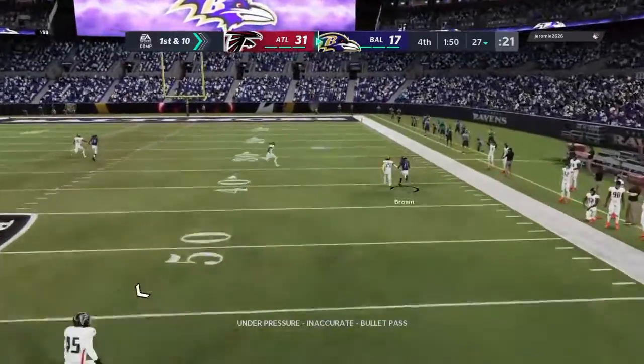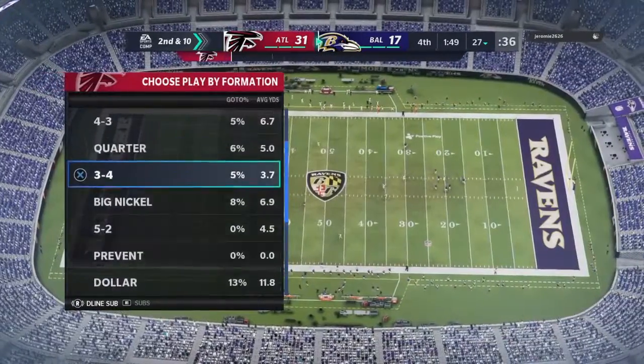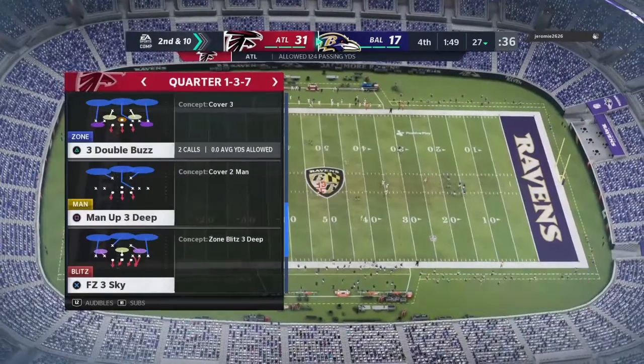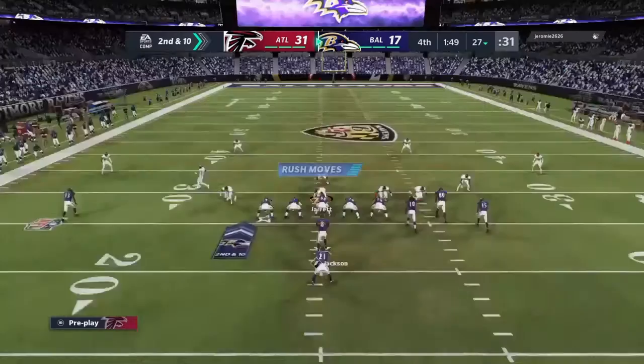He's going to let it fly. And that is incomplete. Took a shot there on 1st down, but he couldn't reel it in. They'll probably spend a little extra time dissecting the game film after this one. I think part of their plan was to hit them over the top with the deep ball. They've been unsuccessful all night.